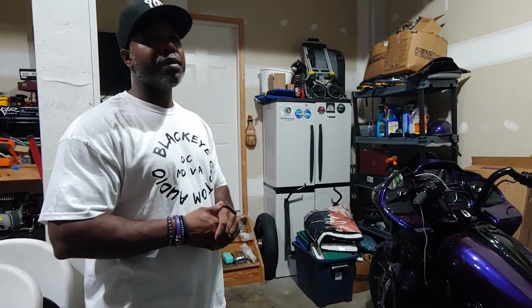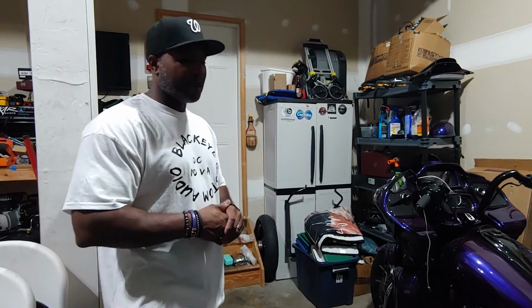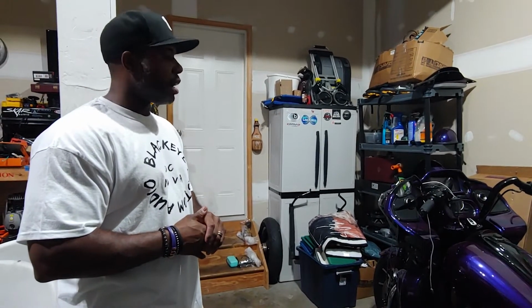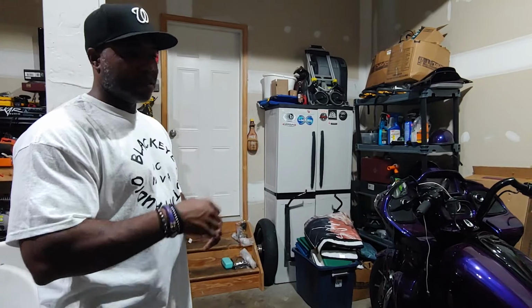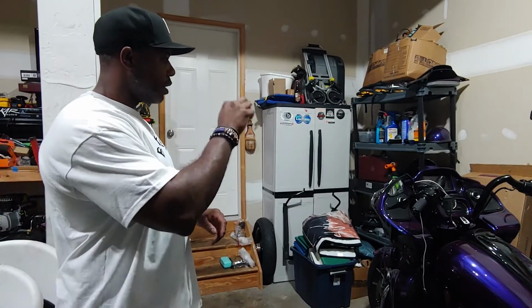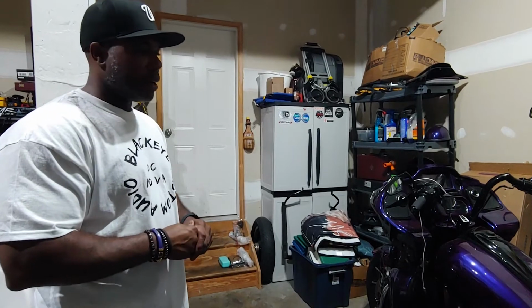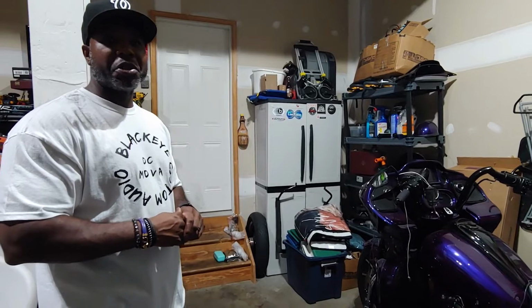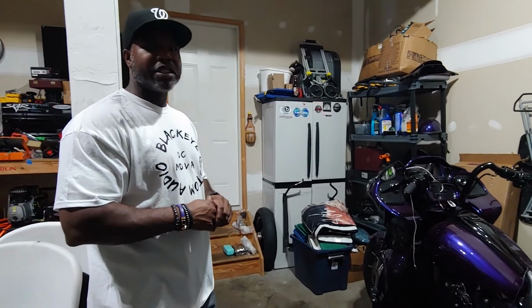But this is a rider bike though. This ain't just a show bike. Yeah, and I appreciate you saying that too. This is just a 6,000 watt rider bike. Let's see, 2, 4, 6, 8, 10 speaker setup. And I travel. Anybody that knows me knows I get the miles in.